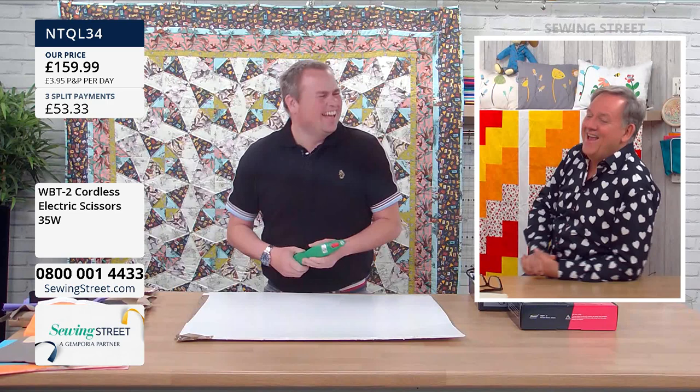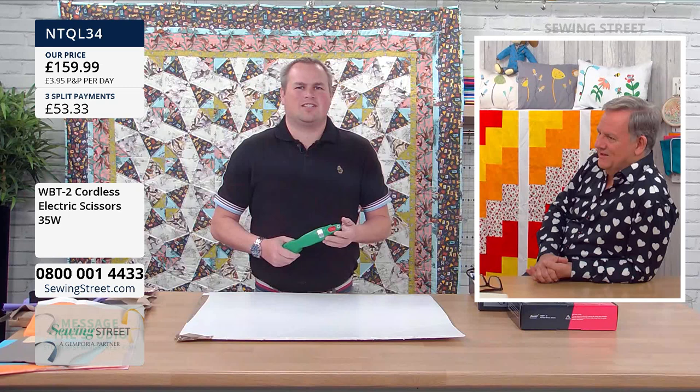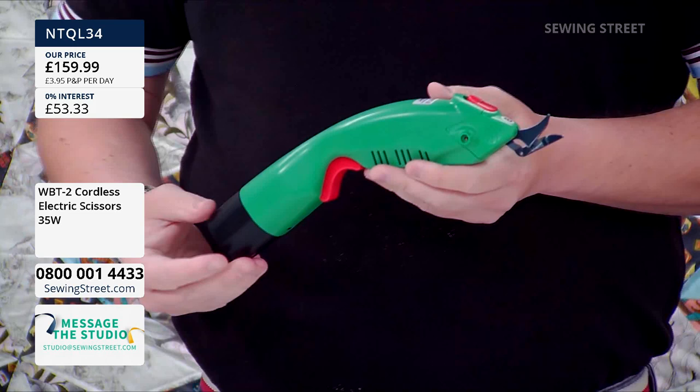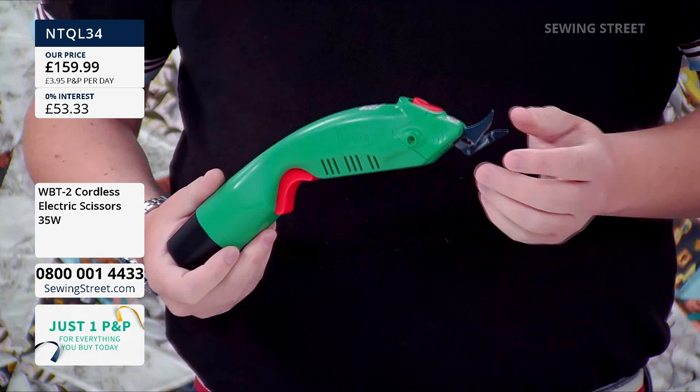Anyway, why would we want to buy them? How do they work? Okay, so these are electric scissors in the most basic sense. You'll see lots of electric scissors on air, but these particular electric scissors have been designed for semi-industrial use. There's a few things that make these different to a lot of the other scissors you'll see on places like Amazon. The first difference is that the blades on these are tungsten steel. So the blades are exceptionally strong.